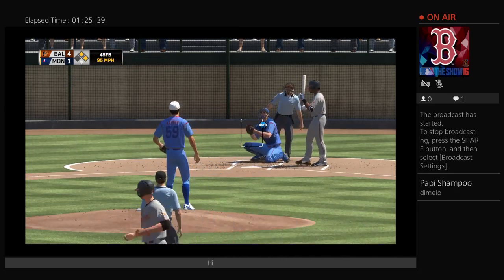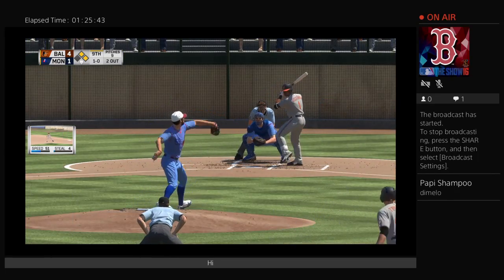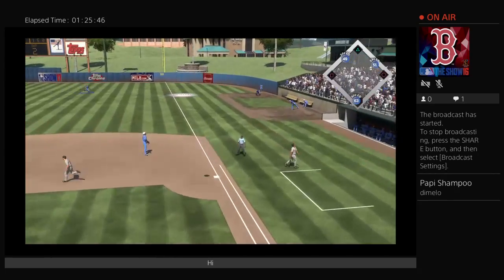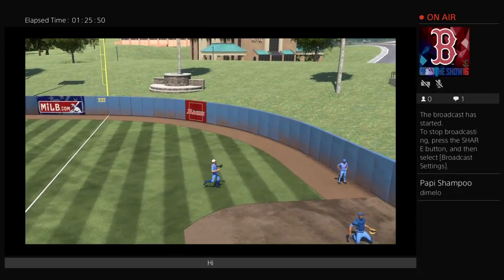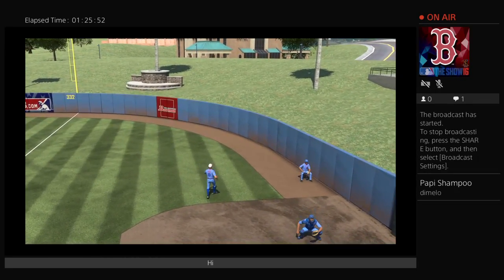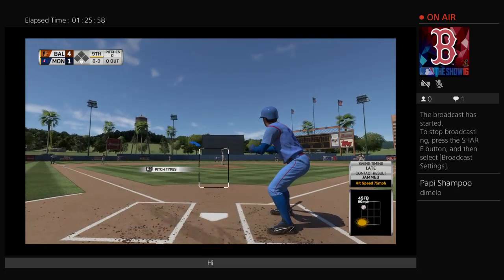Stepping in now, Tim Beckham. He's hitless in 3 at-bats to this point. And here's a ball hit in the air. And this is caught as he had to go a long way to get there, but he pulled it in. Zach Britton comes out of the bullpen to shut things down here in the ninth.